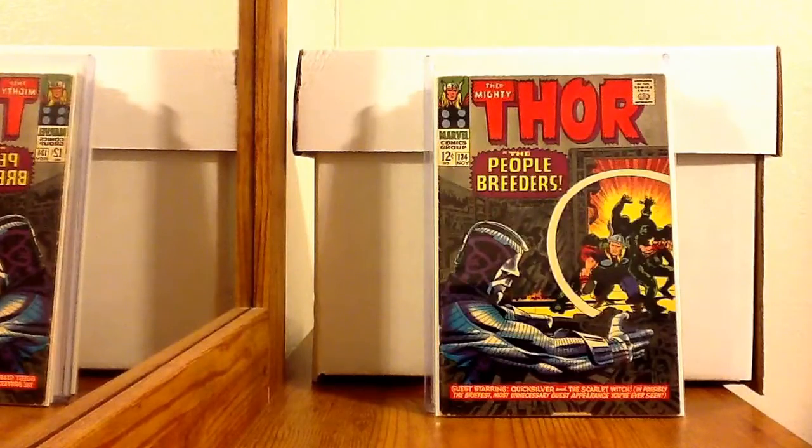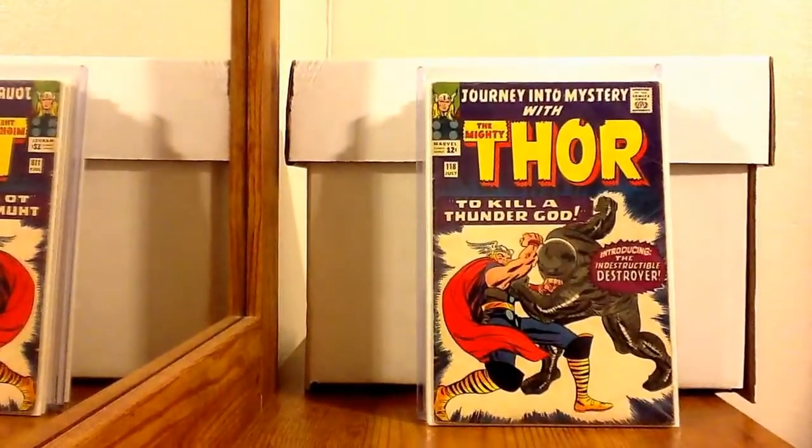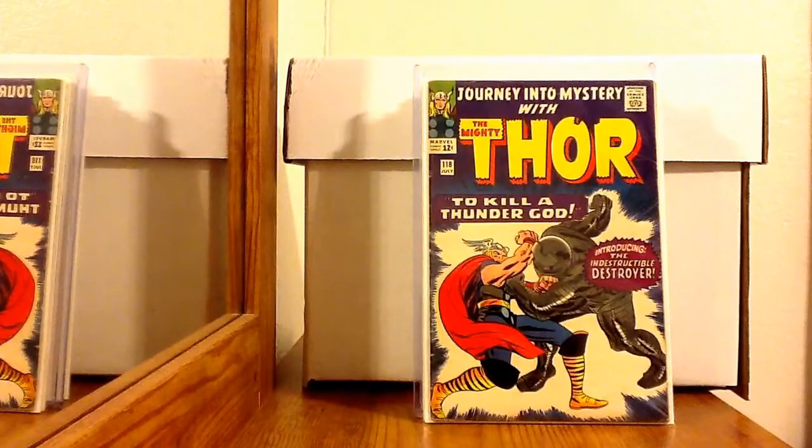And this next book I picked up, another key issue of Thor. This is Journey into Mystery 118, and this is the first appearance of Destroyer. Another Jack Kirby cover, Stan Lee story. So you can't go wrong with that.